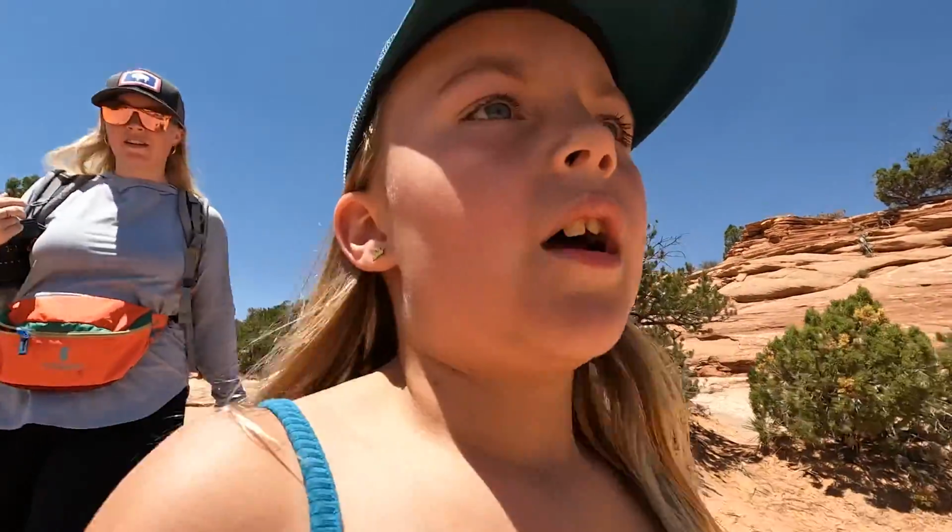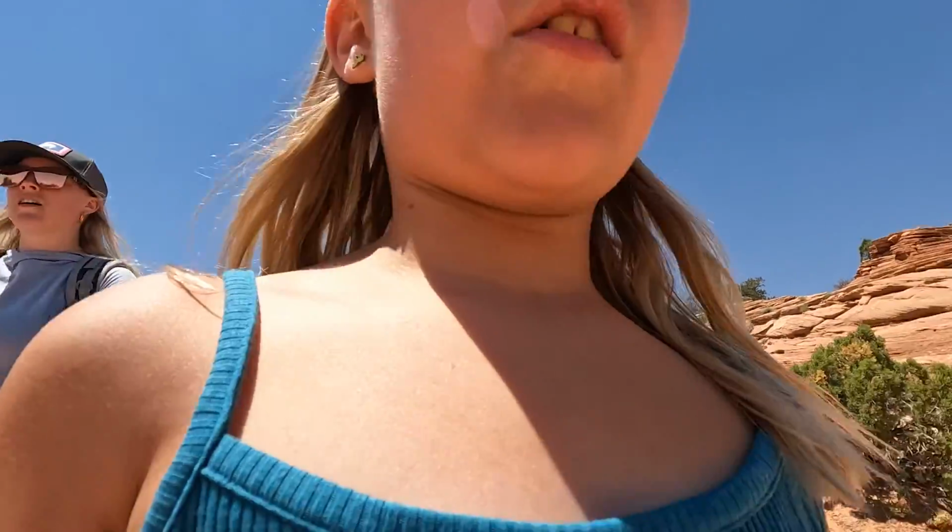So we are finally at Mesa Arch, our last stop in Canyonlands. We are gonna go into the city after this, and we are already coming up to the arch. All right, here we go.